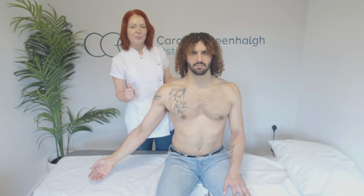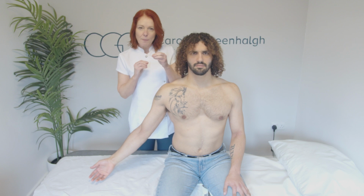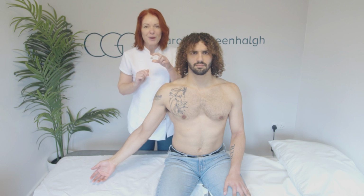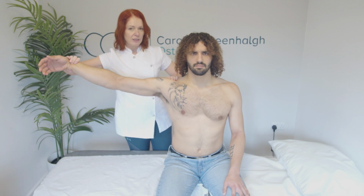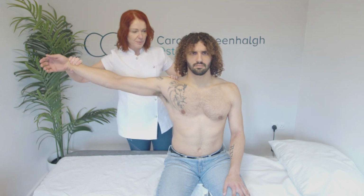So for Addison's test for thoracic outlet syndrome, we're testing the integrity of the neurovascular bundle from the subclavian underneath and between the collarbone and the first rib. We're going to take the radial pulse. We're going to abduct and externally rotate the arm. And we're going to feel, does that pulse disappear?